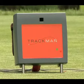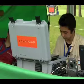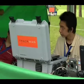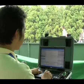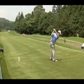TrackMan is a radar-based system that maps the ball all the way from impact to landing. But the ramifications of the technology are far more wide-reaching than that. If you look at the tour players, they can use the data to optimize how they hit the ball, in club fitting, finding the right driver, especially looking at the attack angle, how the player attacks the ball with the club head. It means everything to the ball flight.